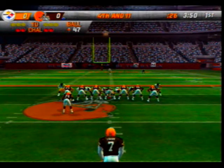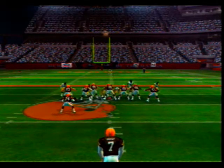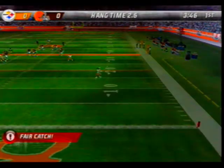Graham is ready to punt this one away. Moss will go back to accept this punt. Andy waves for the fair catch.